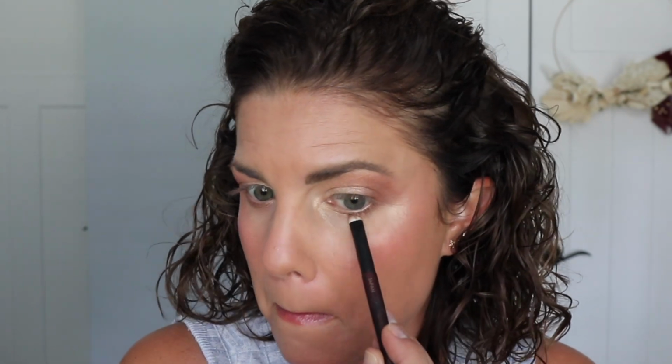I try to do it like they do, you know? And I'm careful because I do have little fine lines right here, so I'm careful not to bring it too far under to make it look like my eye is falling either. I love this palette. I feel like it just makes your eyes pop. It's natural yet exquisitely beautiful all in the same time.